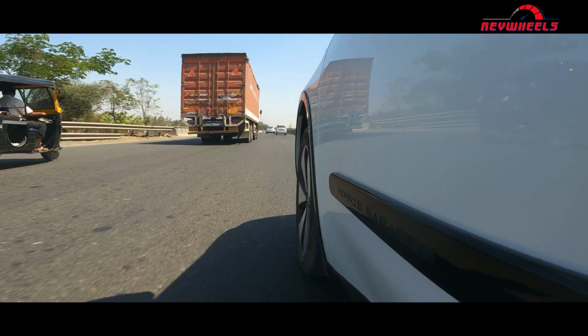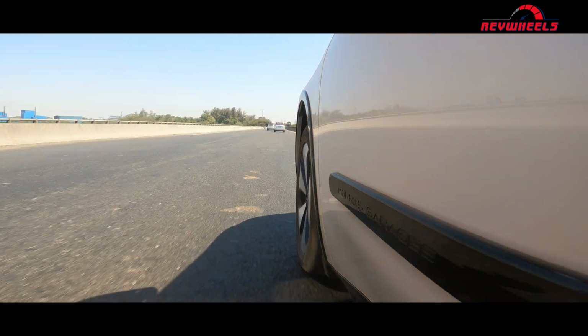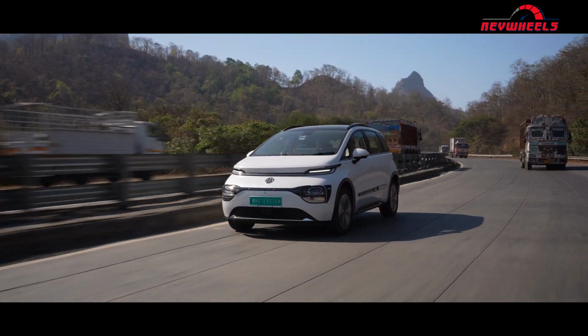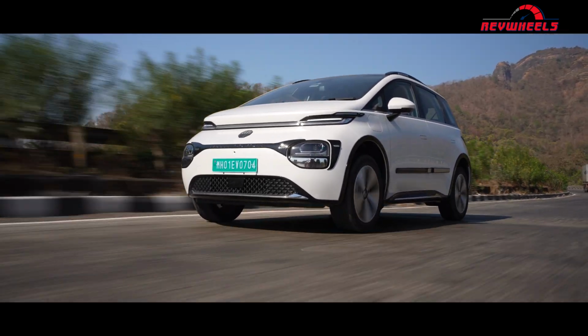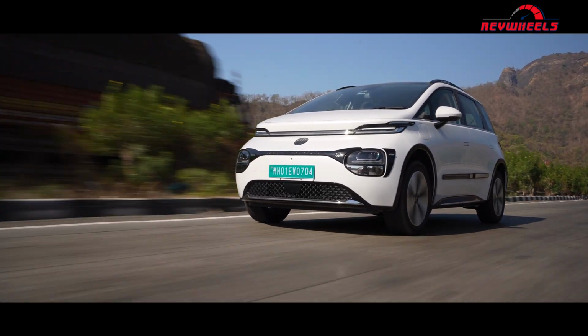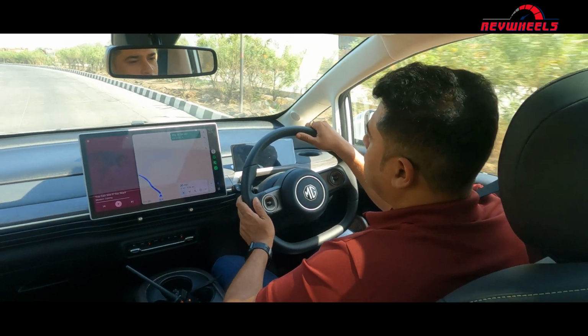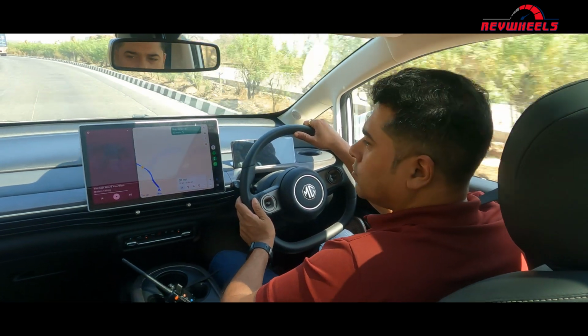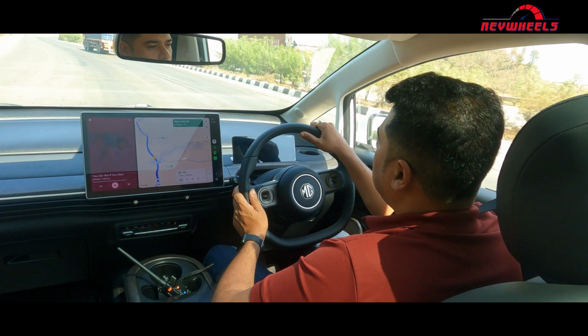Another important parameter for road trips is the ride quality. Now the Windsor, being an EV, is expected to perform best around city confines, but that's not the case. The Windsor has a pretty decent ride quality even on the highways. It's a bit on the stiffer side considering the springs have to deal with almost 2 tons of curb weight, but it's comfortable on most surfaces and even takes in the bad stuff nicely.